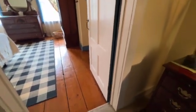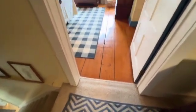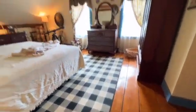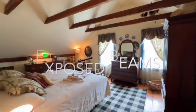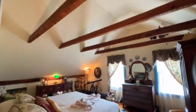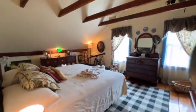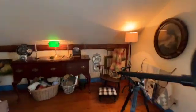No surprise. We're seeing awesome floors again. Oh, there we go. Look at those floors. Original wide pine floors. This room's huge. Look at this thing. Okay, this is a big room. This has got to be the master. Exposed beams. Big room. Get to the other side here. I love the beams on the wall boards.